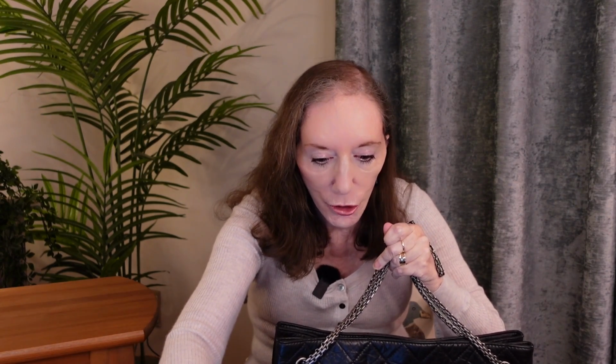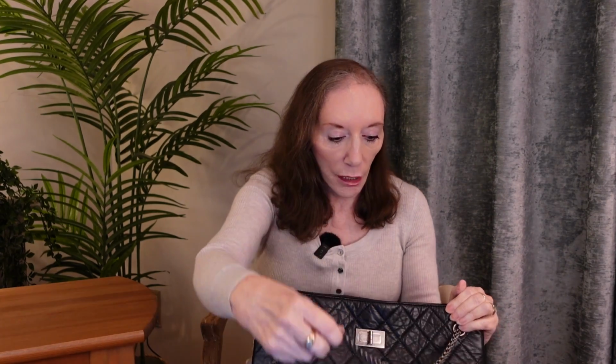tote. I don't think I have any other information on her. I bought her pre-loved as well, from a reseller. It was brand new. The person who bought it hadn't used it. Same story again. I would say nearly all of the bags that I bought pre-loved have been brand new, apart from maybe the one that you're going to... No, that one was new as well. I can't actually think of one.